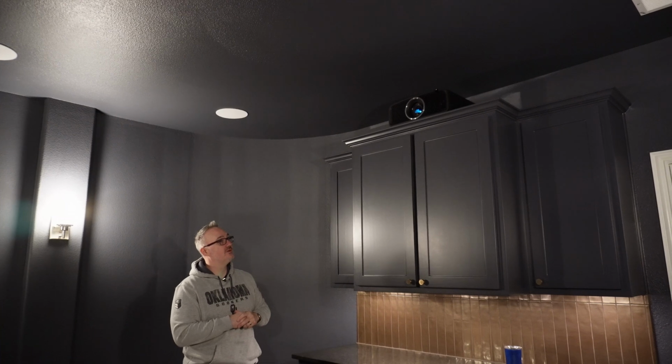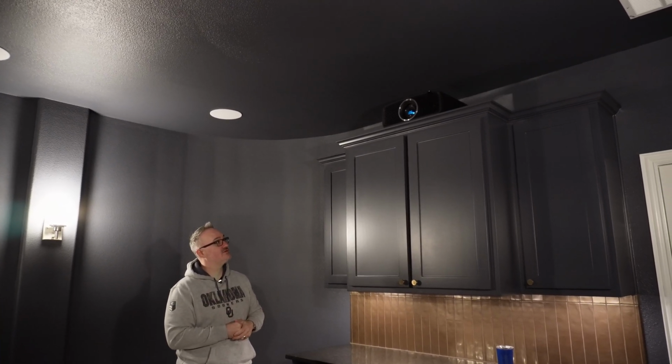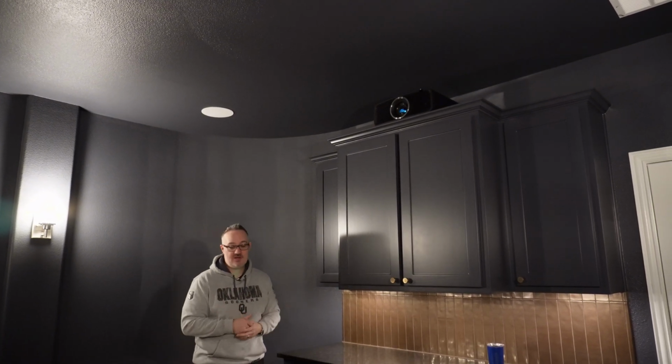I think it makes the room a little more special because now it's not ruined by projectors hanging and seeing power plugs and all that stuff, which looks not that big of a deal. But if you can hide it, hide it.